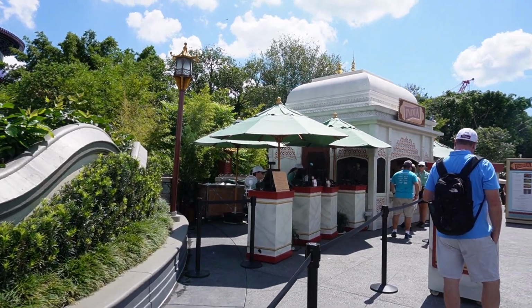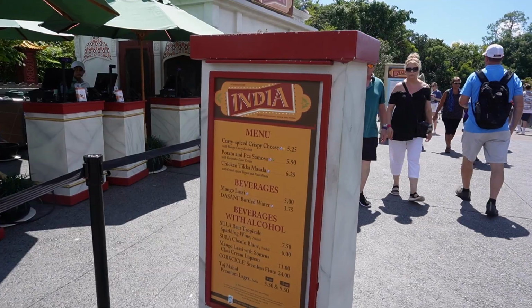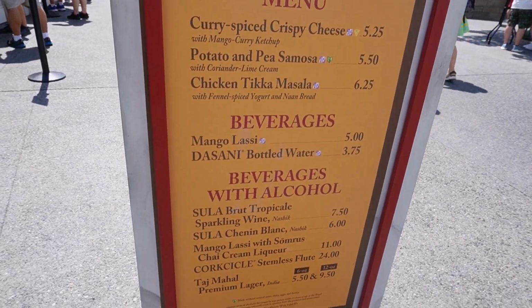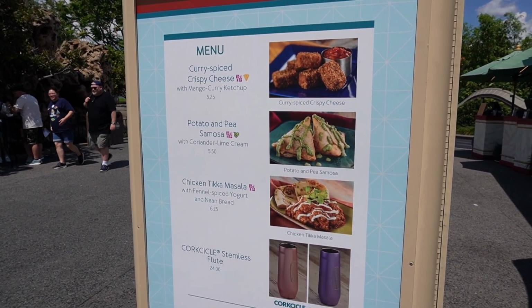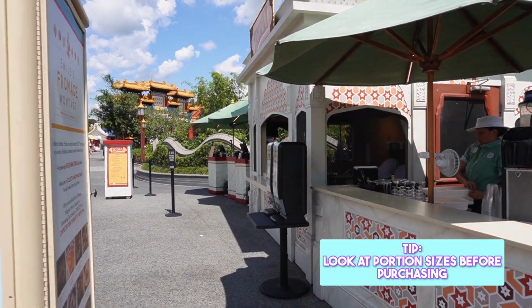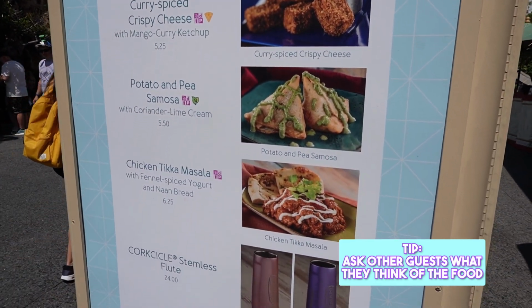Coming to an Epcot festival, I highly recommend looking into ahead of time what you think you might want to eat. The nice thing outside of the booths is they have a full menu where you can see how much everything costs and what all of the different food offerings are. Sometimes the menus even have pictures of what the food offerings look like, but I also recommend just going up to the booth and taking a look at what the portion size looks like. Take a look and see if it's something that you would actually be interested in eating.